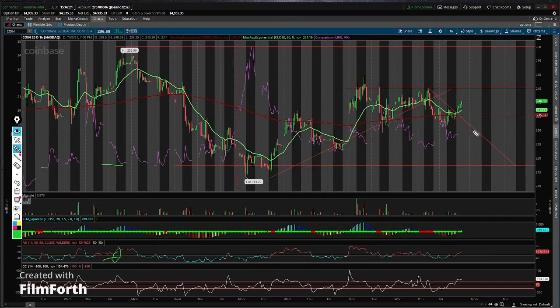Again, trade it if you want. Don't trade it. You have an entire week for every one of these to go in our favor. Many of you know me, I don't like holding anything overnight, so I'm looking for these moves the very first day.